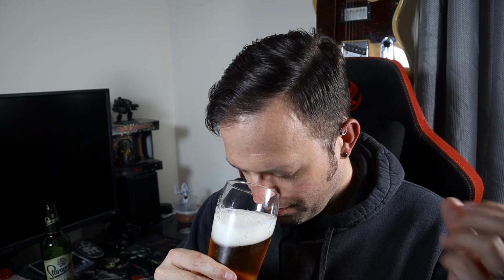So, a whiff. Smells good. It does. Now, it smells grassy, hoppy, relatively sweet, slightly spicy, maybe not as intense as the AF version from Friday, but we'll figure that out in a bit. It smells nice though. So it looks good and it smells nice. Let's have a taste. Cheers.